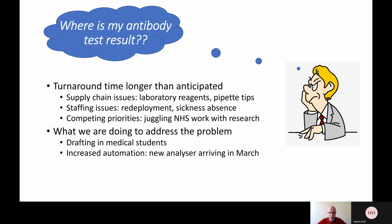And essentially, we're putting into place two major initiatives. The first is to draft in a team of some 15 medical students who are going to take on a lot of the work relating to entering the samples onto the system and ensuring that data integrity is intact. And we're also going to increase automation in that a new analyzer with much higher potential for sample throughput will be arriving in the laboratory from March.